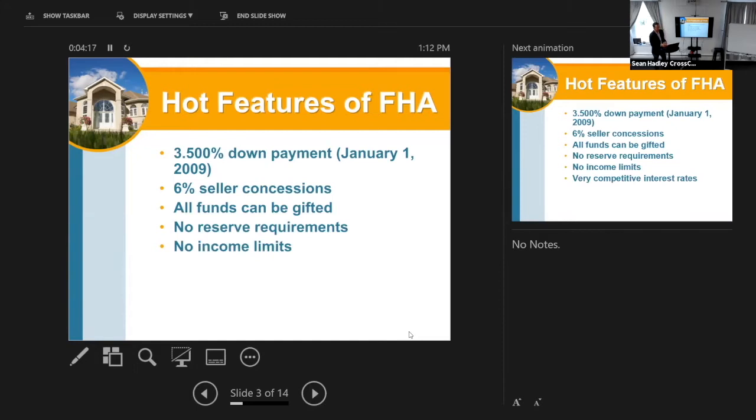Top features of FHA: 3.5% down. On a $100,000 house, $3,500 is your down payment. On a $300,000 house, $11,000 or $10,500 is your down payment. Seller concessions can still be up to 6%. So on a $100,000 house, you can ask the seller for up to $6,000 back towards closing costs.